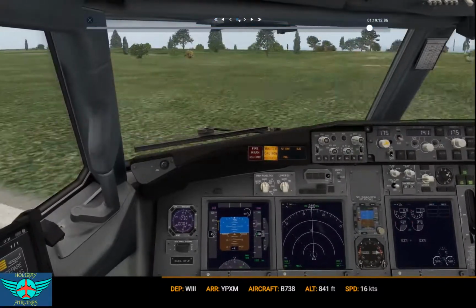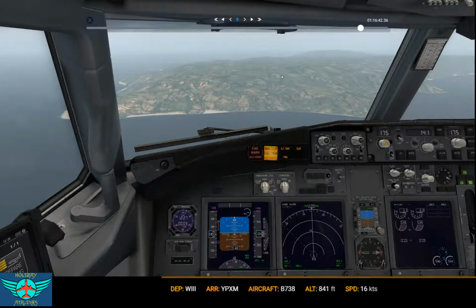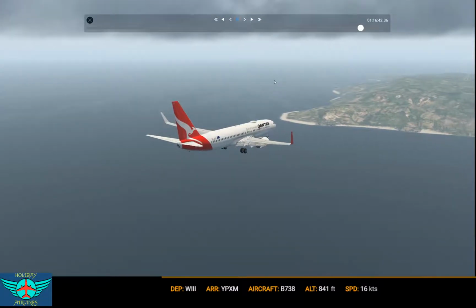I need to go a little bit further. Here we go. We'll back it up just a little bit more. Yeah, that'll work. I'm going to watch it from the outside. I'm not really going to do an inside view because I know how bad the landing was.